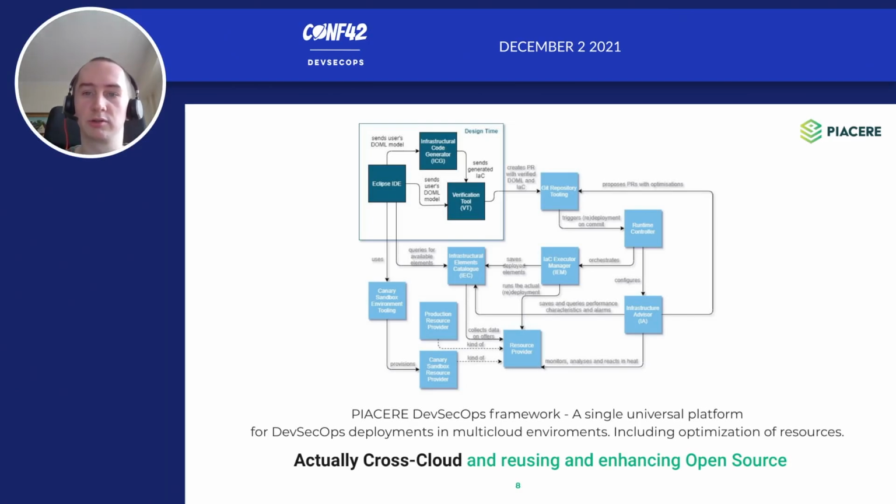This all goes into the runtime controller that ensures that the processes relevant to the deployment actually start and ensure that the flow completes for that particular deployment. The IaC executor manager, the IEM, is what actually calls the Ansible, the Terraform, whatever else, to execute the IaC that was presented to it.